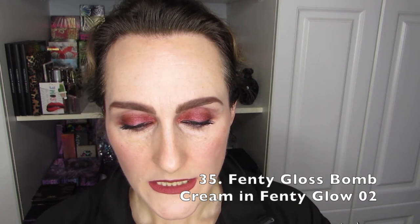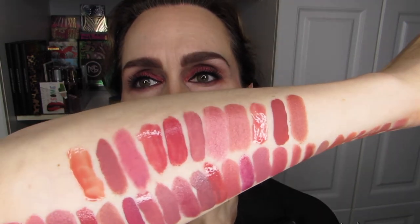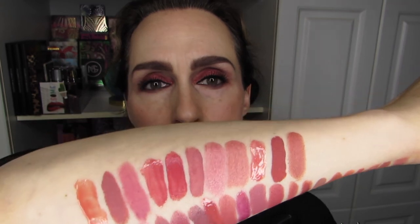Next, another pricey lip product, not as expensive as Pat McGrath, but Fenty. This one is called the Gloss Bomb Cream in Fenty Glow 02. And here we go with this one. So again, a lip gloss. Fenty Glow 02. I do like that the applicator is pretty big. You're not having to go over and over and over again. You can get your look done pretty quickly. And again, it's a lip gloss, so you're not going to have full coverage when I'm trying to give you a swatch, because they end up getting quite sheer.